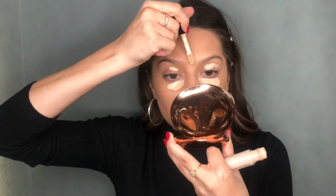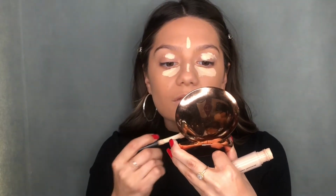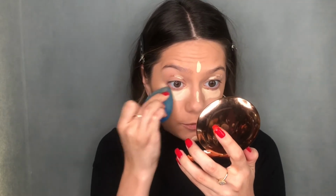And then I'm just gonna put a little bit in between my eyebrows, on the tip of my nose, and on my chin. And I put it on my eyelids because I really like this to act as an eyeshadow primer. And you always want to use an eyeshadow primer, whether it's an actual primer or a concealer, or else your eyeshadows will crease and they will not last as long.